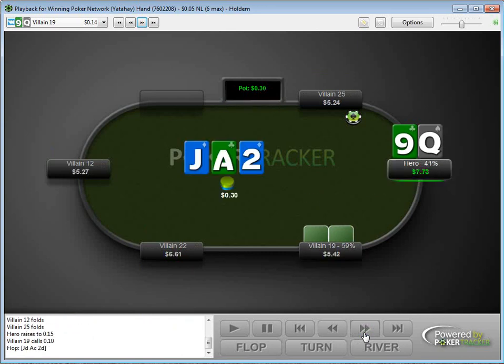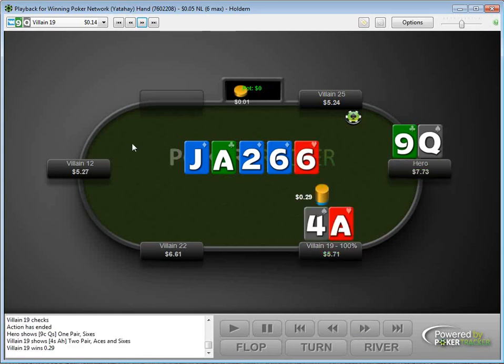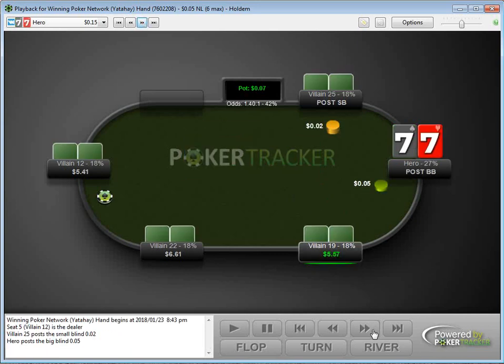Queen 9. I bet from the small blind. He calls me. And here, just really nothing going on. So we go check, check, check, check. And I'm sure just check, check again. And that's it. He takes it down, of course, with a pair of aces. So he just never bets his ace, which I can understand in that spot. He doesn't really have a great ace.